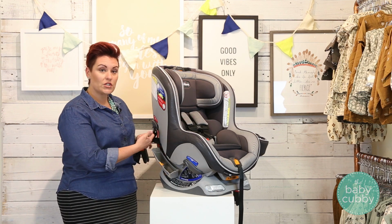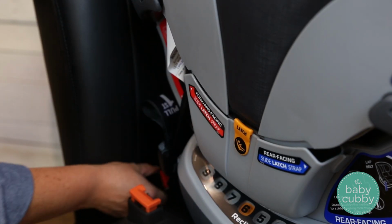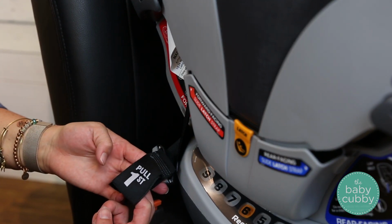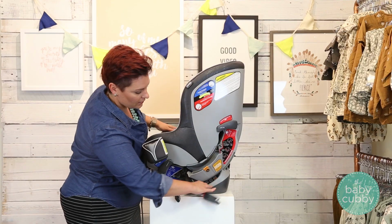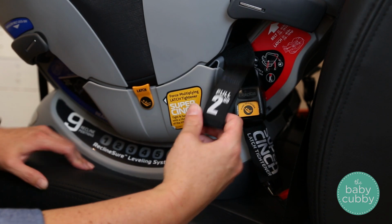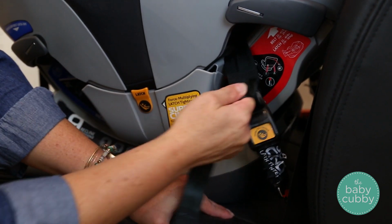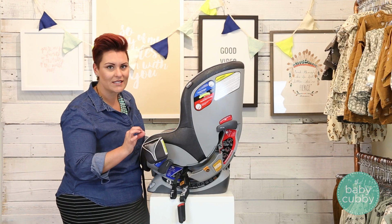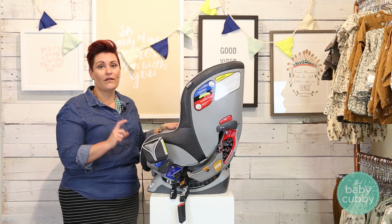Now the super cinch is cool. You're going to click in both of your latches, and it's even labeled with which part to pull first. This one says pull first, and you're just going to pull that in the same direction as the webbing. And then once you get over to the second side, it's labeled with pull second, and you're just going to pull that straight out, which is not typical for latch or seatbelt. Typically you want to go in the same direction, but this one is actually really easy to pull and get a solid installation. So I love those features just to make installation easy every time.